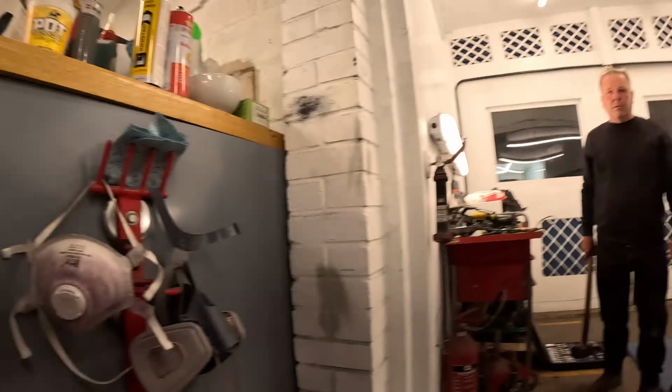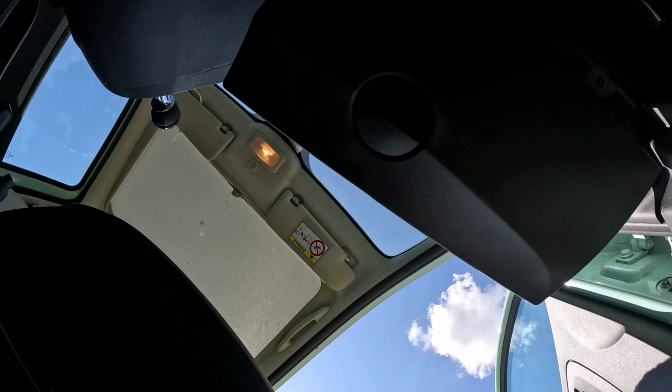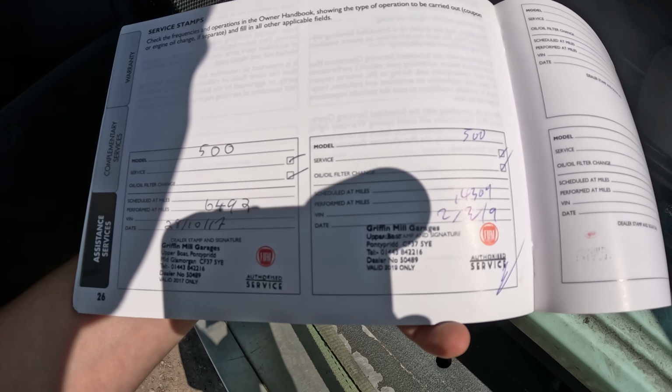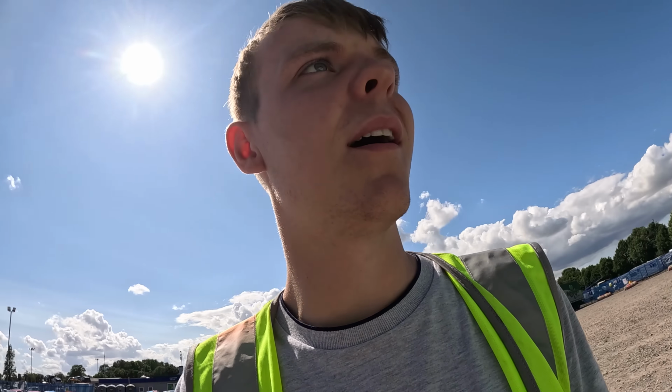Let's open it up and see if it's got any service history. So it's got two stamps in it. It's got 6,500, 14,000, and I don't think there's anything else in it. I'll go through all this paperwork in the truck and see what else it's got. But at least it's got the stuff with it, and it's got partial service history, so we'll give it a service before it goes.